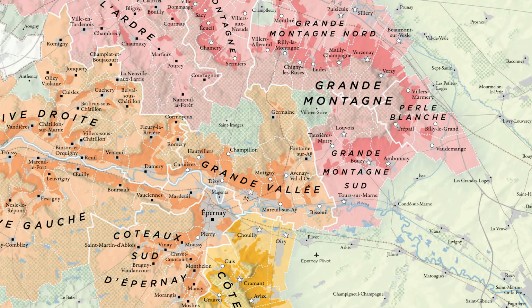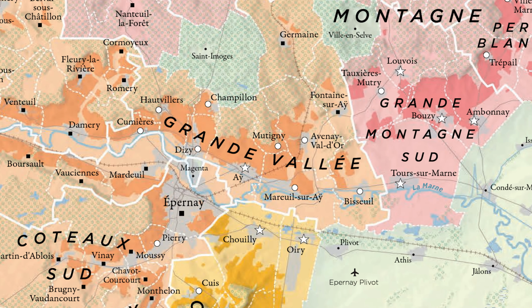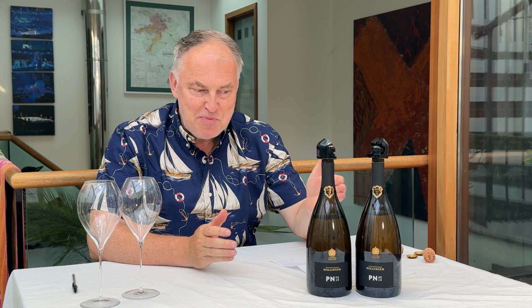I is obviously the home village of Champagne Bollinger, and we had to wait to the fourth creation before they went to their home village. Now, I thought this would be a fascinating comparison because the two villages, Verzenay and I, are very, very different climatically. So I'm hoping that we'll look quickly at the theory and see whether the taste actually matches up.